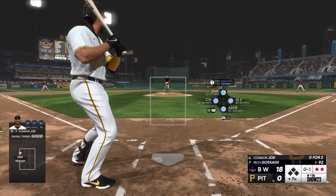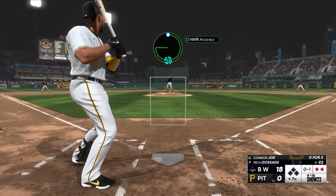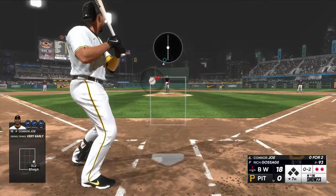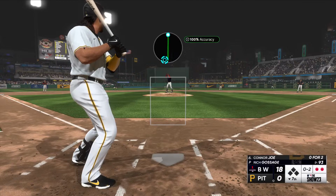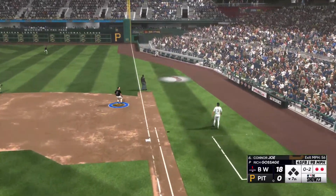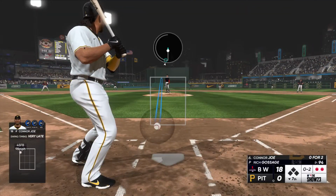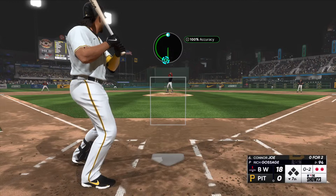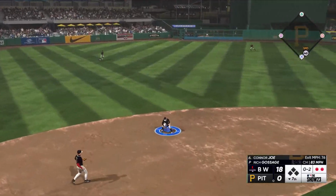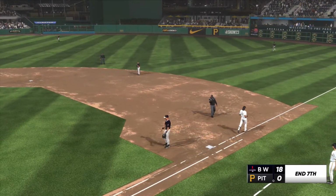He swings and misses at the first pitch. 0-1. There's a swing and a miss. 0-2 is the count. You could see he was trying to stay back long enough to handle the off-speed pitch, but just a little tardy on the fastball. On the ground, out to short. Slings it across. That ends the frame.